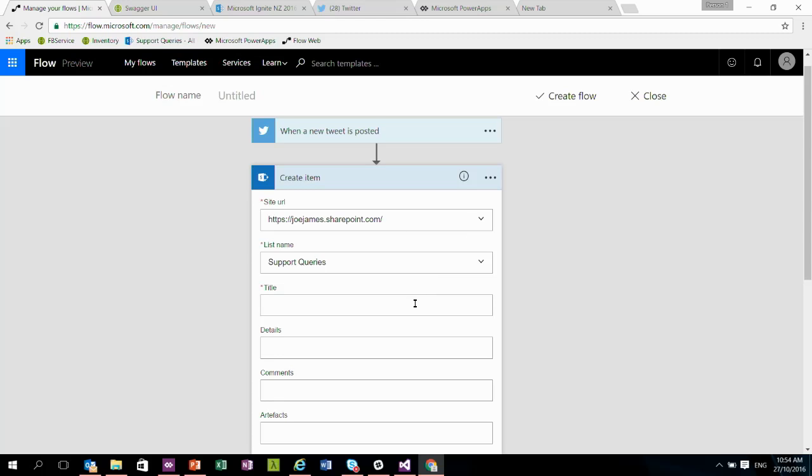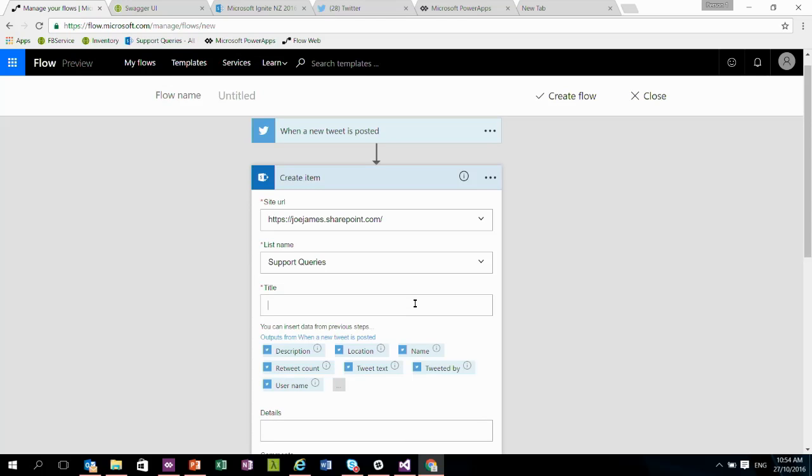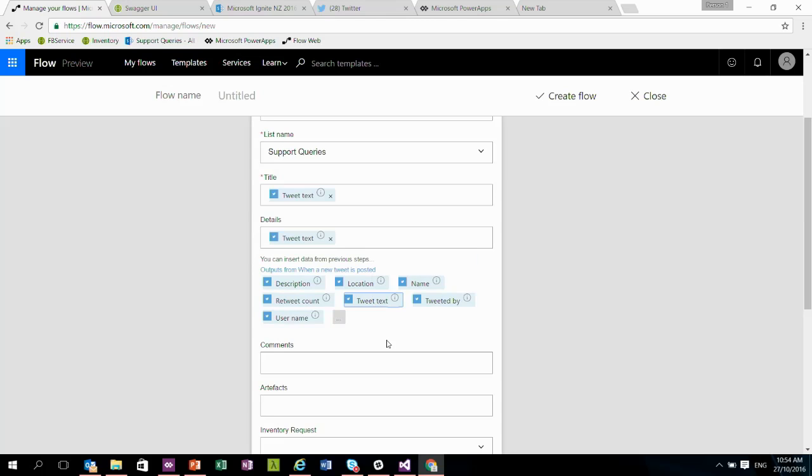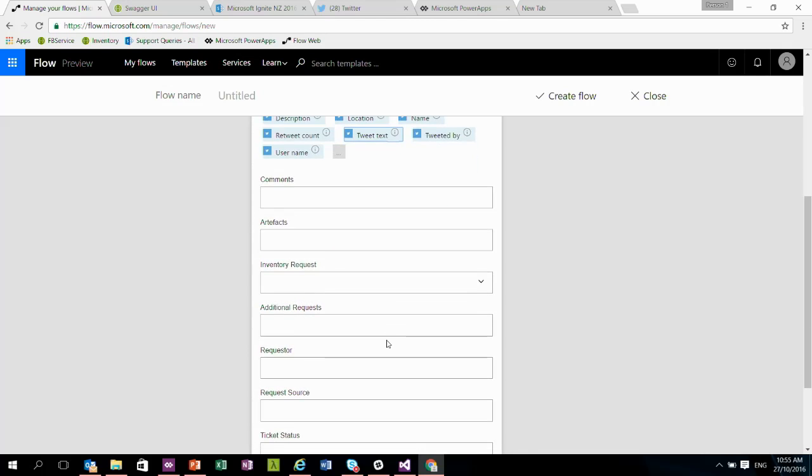So the moment I click on the title box, I see a bunch of options that are appearing underneath the text box, which is nothing but the data from the previous steps that flow has basically executed, or in this case, the Twitter feed itself. So I'm going to basically say the title of the list item is basically the tweet text. I'll just put the details as well.